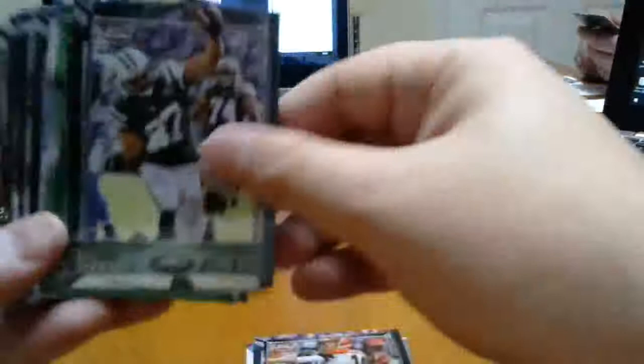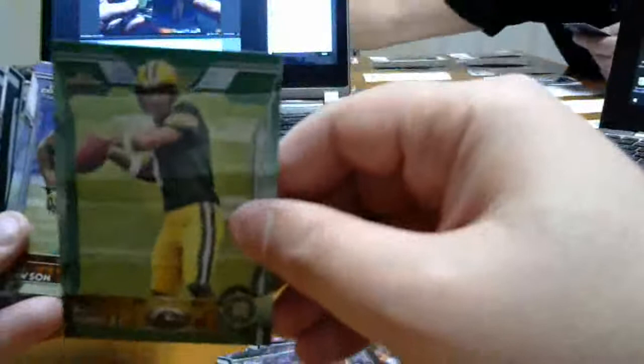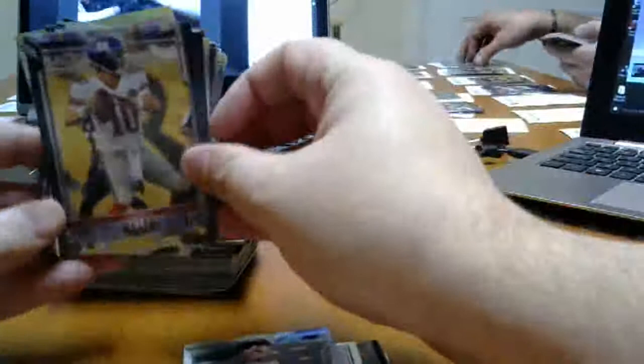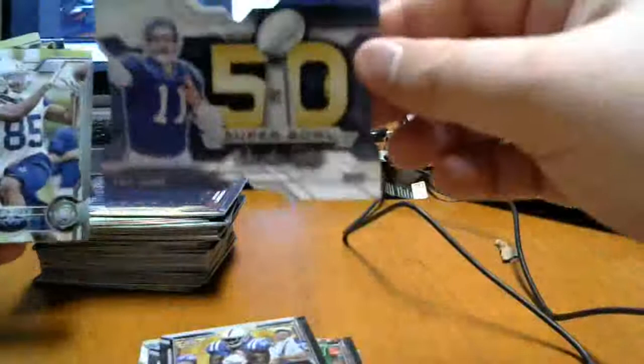McGee, Dalton, Decker, Green to Brett Hundley for the Packers. Non-numbered, the greens are non-numbered. Paul Dawson, Adrian Foster, AJ Green, super rookie Kevin White, Jeff Herman, Eli Manning, Vontae Davis, nice. Phil Simms, die cut 50 Super Bowl for the Giants. Antoine Goodley, Golden Tate, Alex Smith, Jordan Matthews, Josh Robinson, Matt Forte, McCoy, Bryce Petty, Refractor, Tyler Lockett.